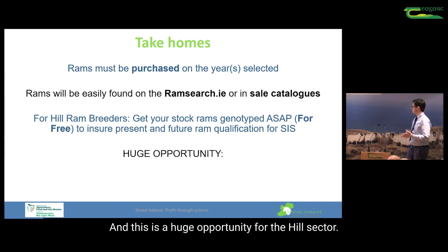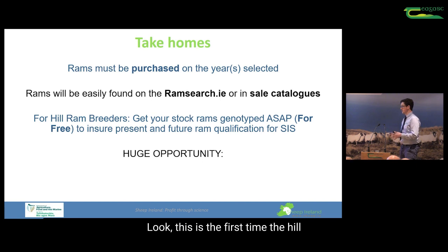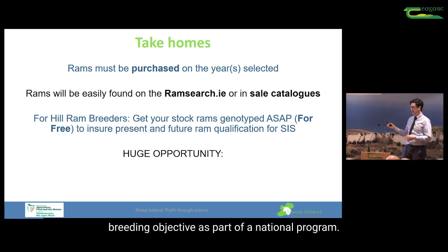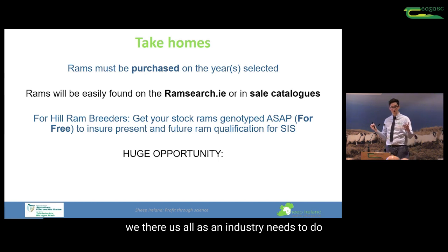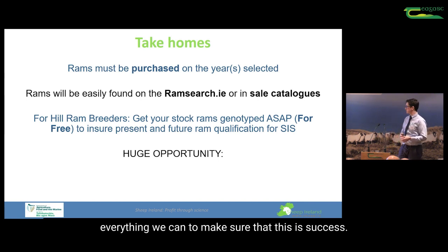And this is a huge opportunity now for the hill sector. This is the first time the hill sector has had a proper shot at a breeding objective as part of a national program. And we, and I say we as in the royal we there, us all as an industry, need to do everything we can to make sure that this is a success.